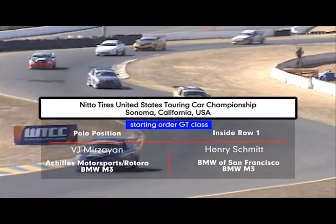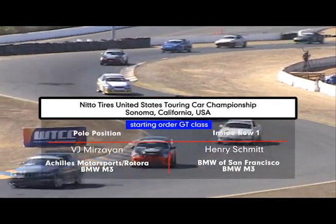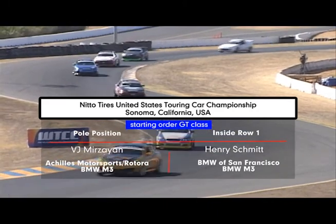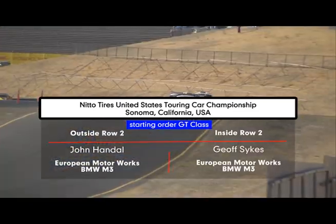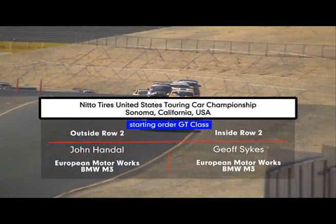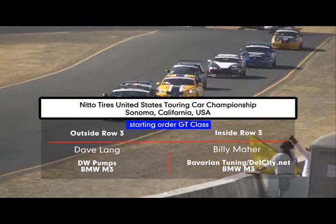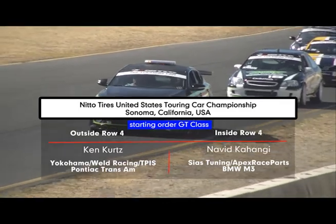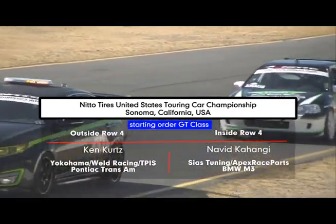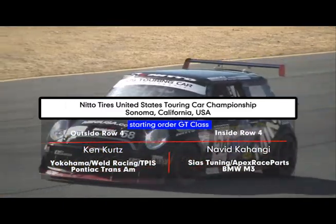On pole in GT is Vijay Mirzayan in the Achilles Motorsports BMW M3. Outside of him, Henry Schmitt in the BMW of San Francisco M3. Next, we have John Handel in the European Motorworks M3. Jeffrey Sykes in the European Motorworks M3 on the outside of row number 2. Next, we have Dave Lang in the DW Pumps BMW M3. And Billy Maurer in the Bavarian Tuning M3. And then finally, the only non-BMW, Ken Kurtz in the Pontiac Trans Am. And completing the field is Naveed Ganji in his BMW M3.